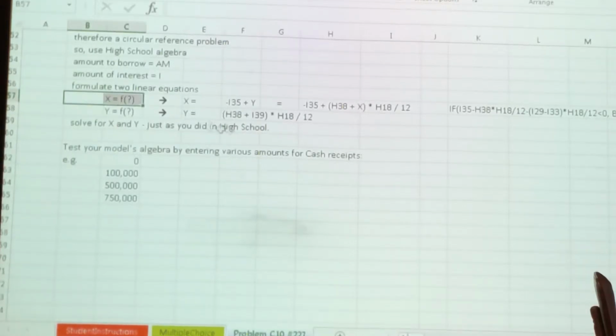So first of all, x is my amount to borrow. Amount of interest is I. You see why you need to take this piece of paper? Take the piece of paper. X is a function of. I don't know. Be patient with me. Y, the interest, is a function of. Okay, well, let's go to the next stage. Start like a baby learning to walk. Crawl. Let's do it gradually. And you're going to surprise yourself.